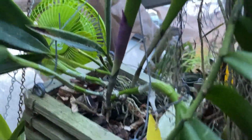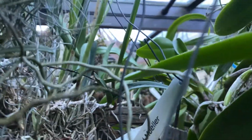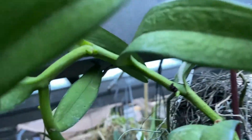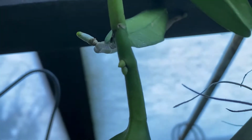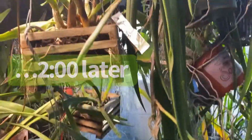This is my Florida Stars. It's got those growths going. And you can see through here, this is my Richard Mueller. There's the tag that I got from Mid-Sea, and here is a Trichoglottis geminata. It still has those nubbins that I know are going to be buds. Right there, those are going to be flowers. Anyway, I took care of that.